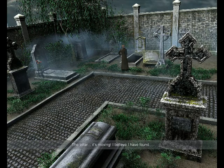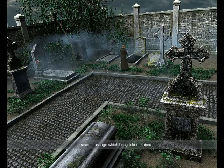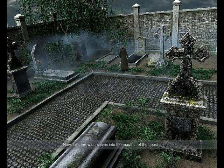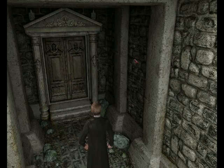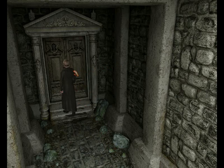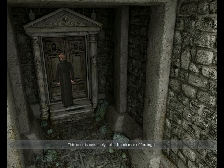The pillar. It is moving. I believe I have found the secret passage which Long told me about. Now, let us throw ourselves into the mouth of the beast. This door is extremely solid. No chance of forcing it.